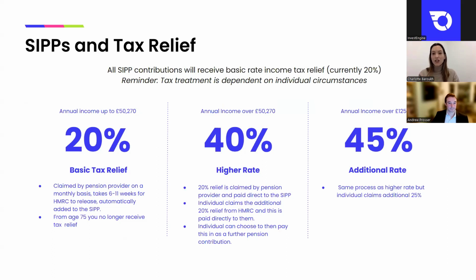But yes, as Andy said, one of the most important reasons why people contribute to their pensions is because of the tax relief associated with it. So this slide sets out the different tax relief for the different tax brackets. If we start with basic tax relief, when you invest into a SIPP, HMRC will give you an uplift of 20%. Well, the pension provider claims it, but they will always give you this 20%. So let's say you wanted to have a pension contribution of £10,000. You would personally have to contribute £8,000, and then HMRC would top it up with the additional £2,000 to bring you to your £10,000 gross contribution. So that's what happens if you are a basic rate taxpayer.